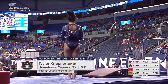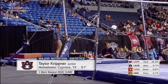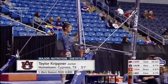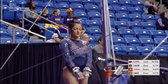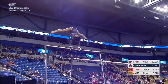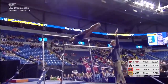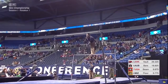Next up on bars for Auburn will be Taylor Krippner. She's the junior from Cypress, Texas. You see here a season average there, 9.8. Score in for Kendall Moss after her mistake, a 9.05 for Auburn on bars. Now, once again, quick reminder, six athletes compete. The best five scores count towards your team total. So you can drop a low score, but only one. A little bit more pressure on this routine to really get them back on the rails.